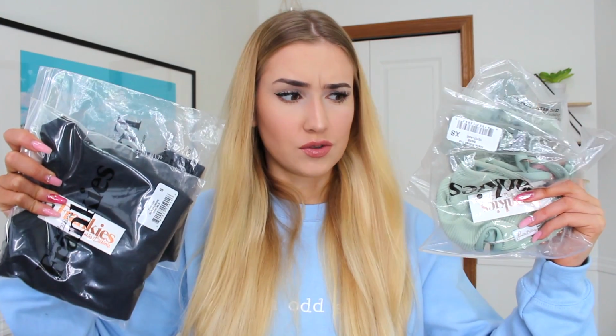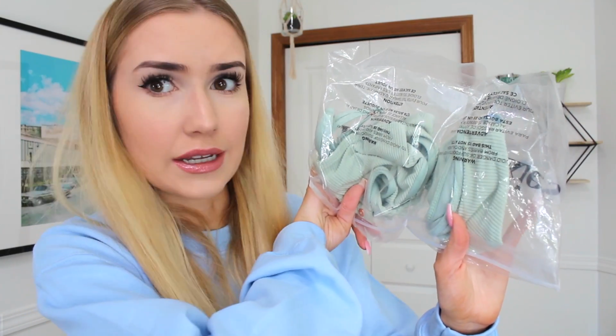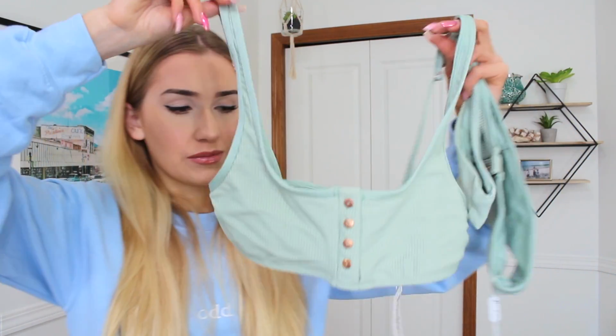Okay, here are the 2 swimsuits. First things first, I'm a little bit confused because this swimsuit was supposed to be a light blue, but call me colorblind, this is green. They didn't mess up on the color. It's right. I did order it in sage, and I guess on the website it just looked more blue to me. But okay, here is that swimsuit top.